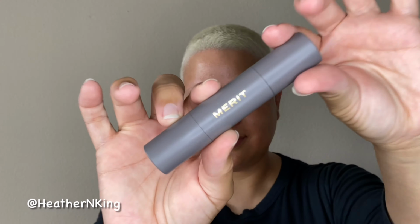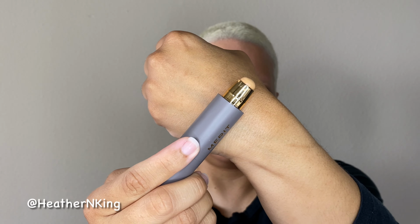So I'm beginning with a cleansed and moisturized face. I should use a different moisturizer because I'm quite a bit shiny, but here we go. I'm starting off with the Minimalist Perfecting Complexion Stick in the shade Khaki, and I just put it in key spots, as you can see. Use it under my eyes, get that nice highlighting effect. Just a couple of lines, and then I blend it out with my fingers.